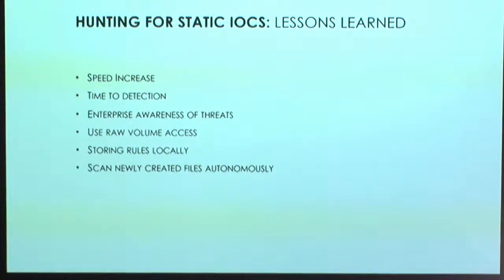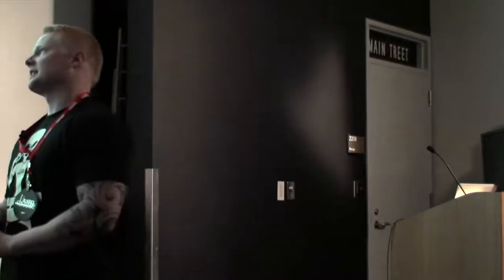Lesson learned is that you need to use raw volume access, because if you don't, you're going to run into issues with AVs. Storing rules locally, that's another thing; there's a whole bunch of different ways to do that. If you're interested, please come talk to me. And scanning newly created files autonomously. What that means is whenever a new file is created, you know that more than likely it's going to need to get the whole rule set. So if you're storing the rules locally, just go ahead and scan them right off the bat, and then report back to the controller later. That helps reduce some network traffic, that sort of thing.